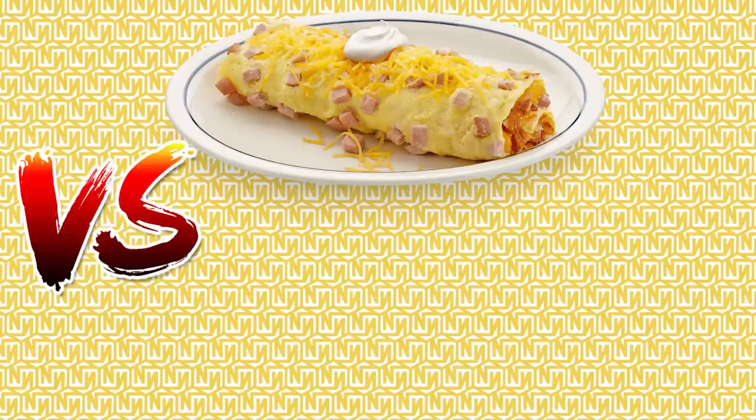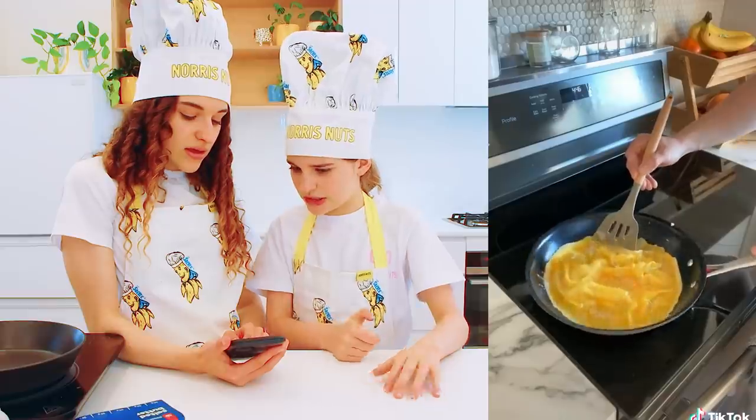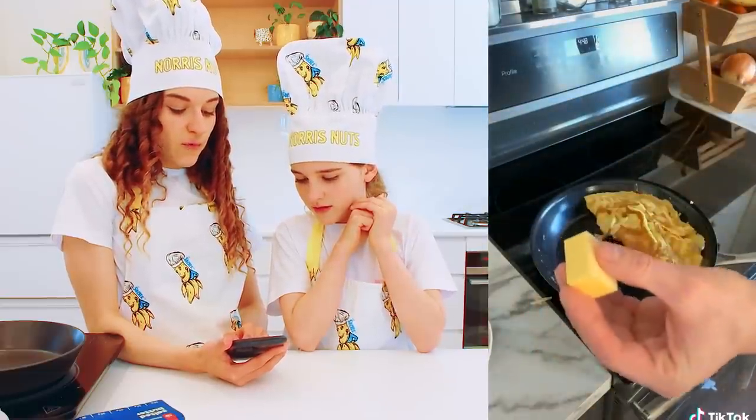Because it's almost different to scrambled eggs. So you need to do that technique. You need to bring it in. Yeah. And you gotta put the cheese, okay. Oh, then you fold it. That's what they do. Oh, okay. More bite on the side.